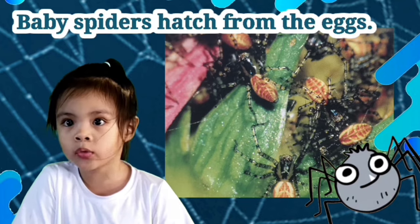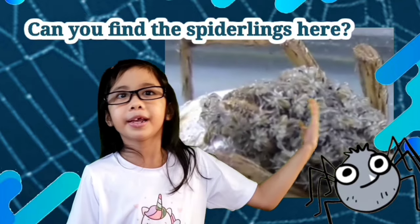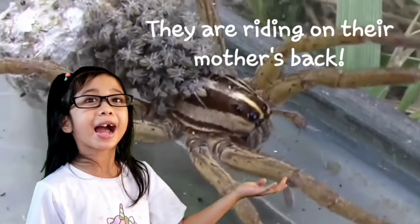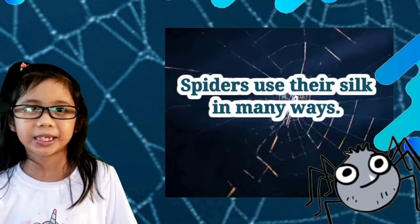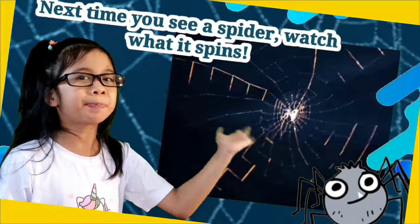Baby spiders hatch from the eggs. Baby spiders are called spiderlings. Can you find the spiderlings here? They are riding on their mother's back. Spiders use their silk in many ways. Next time, if you see a spider, watch what it spins.